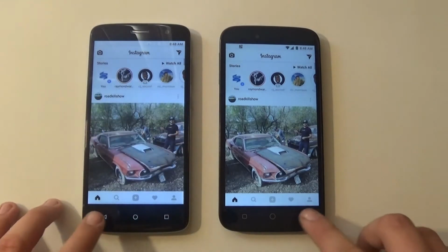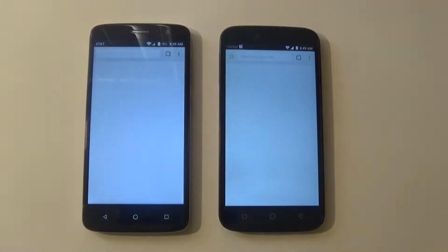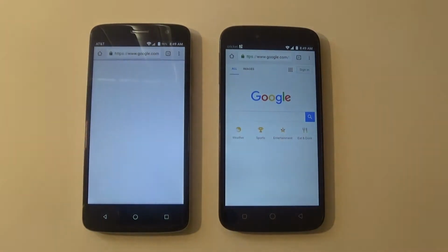Canvas. Chrome. Usually my devices are loading something completely different from the other.